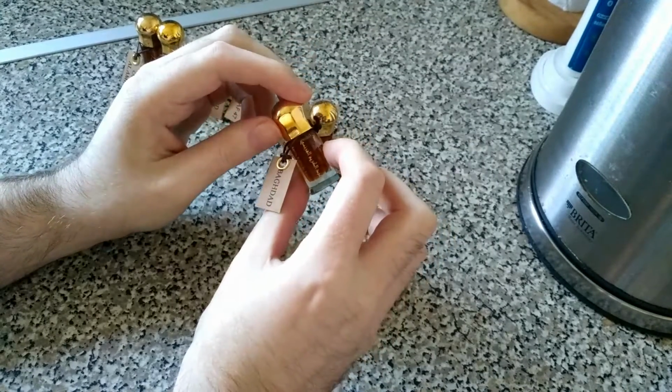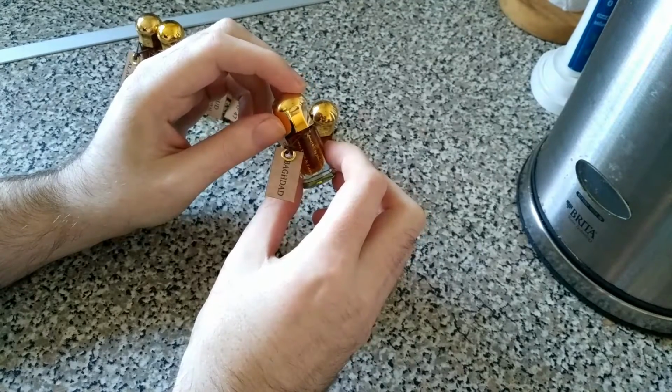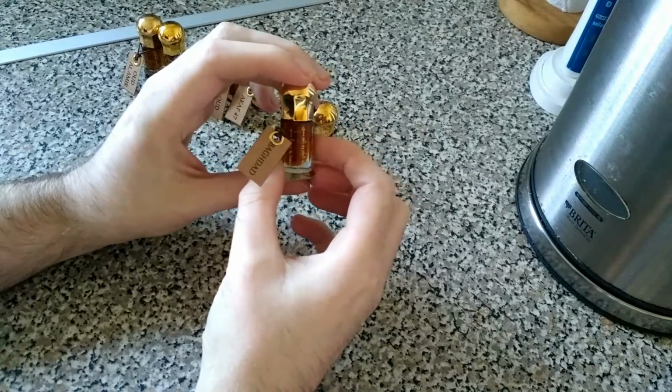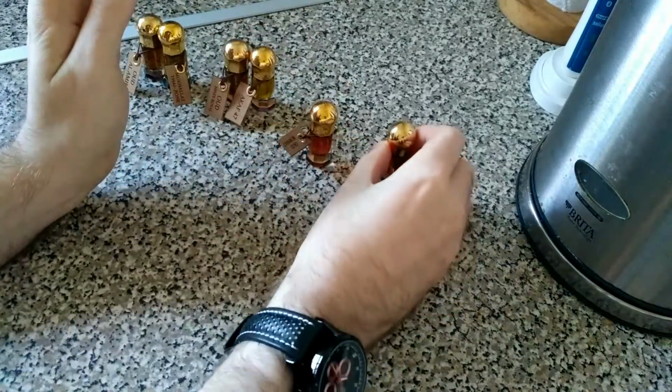I don't really have anything negative to say about it. Just the opening is not really to my taste. Other than that, it's a good scent. Unisex, I'd say. Yeah, that's a pretty good one.